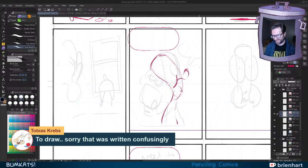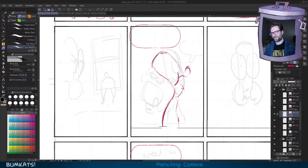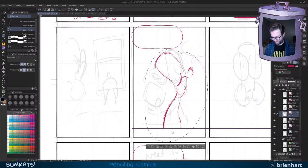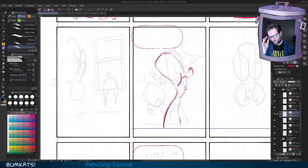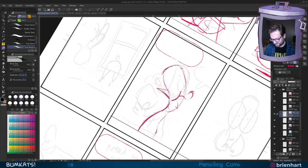To draw, sorry, that was written confusingly. That's okay. To draw, yeah, it's certainly difficult, especially since this style of cartooning is all based on clarity. That's part of my biggest philosophy, and I think that also carries over from animation. The biggest thing is having clear poses and intent with what you're drawing, and getting things to read. And that layers in with comedy, where clarity is the most important thing in comedy, in my opinion, because if something's not reading, then you lose the chance to be funny. So much of it is dependent on proper staging and clarity of poses and expressions.